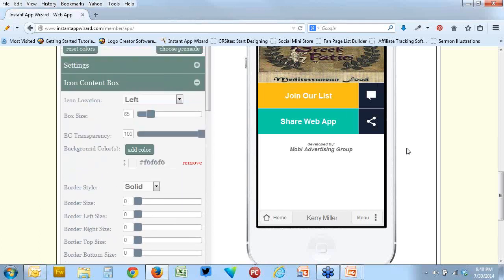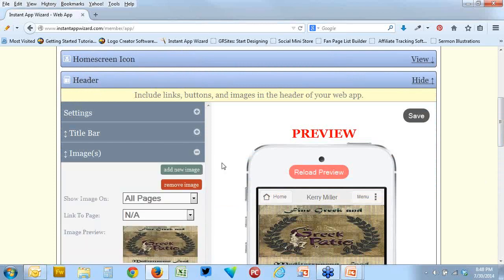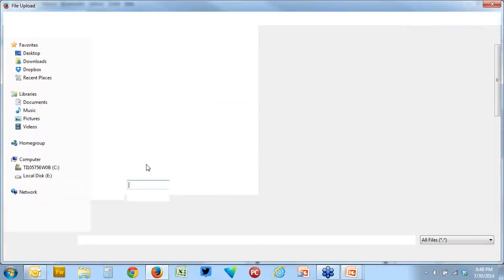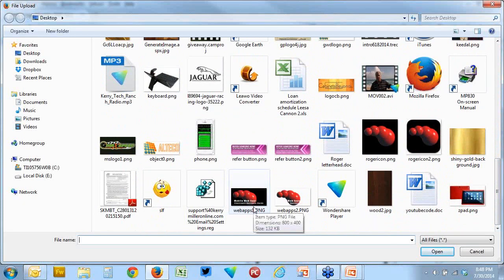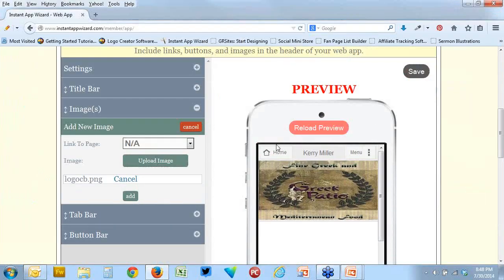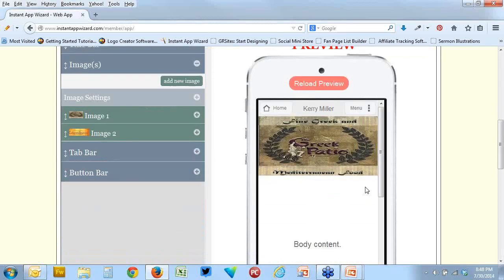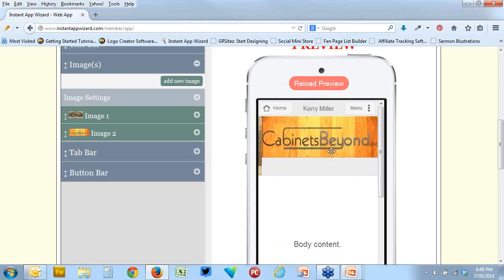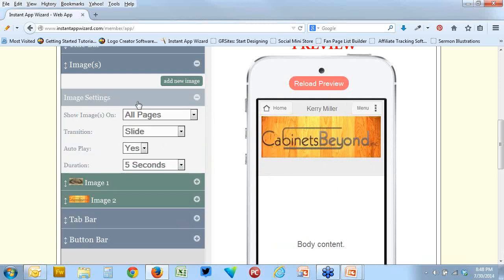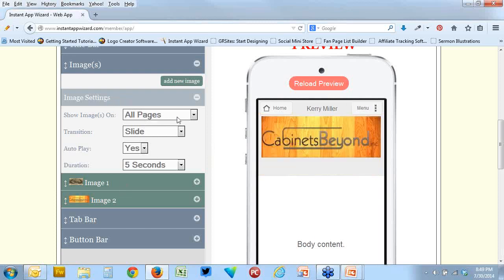Try header images. Let me go back up here. Add new image. I'll just test it and see. Yes, you can add multiple images. Right there. Now, I'll have to find out how you do the settings on that. Oh, look, the settings are right here. See where it says image settings? When you put multiple images in there, then this all changes right here.